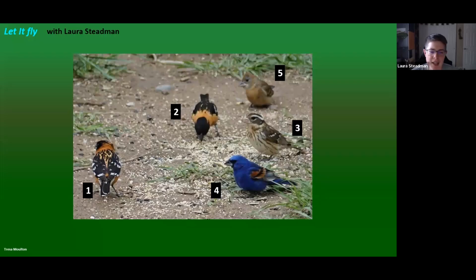I see dark on the head, I see orange, I see the white kind of in those places that we talked about on the back of the wings. So I'm calling that a male Black-headed Grosbeak. Right.